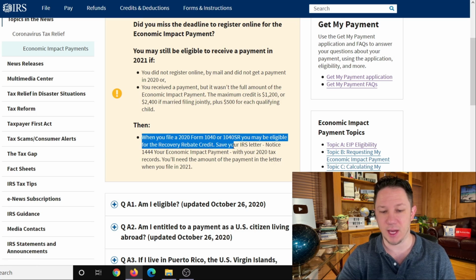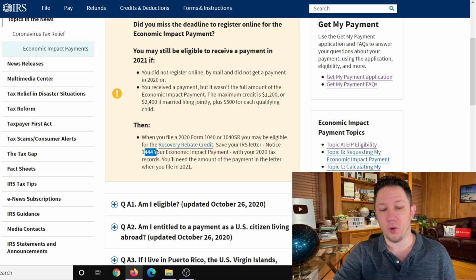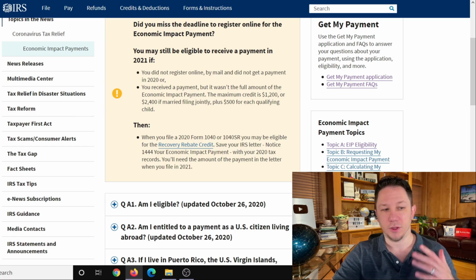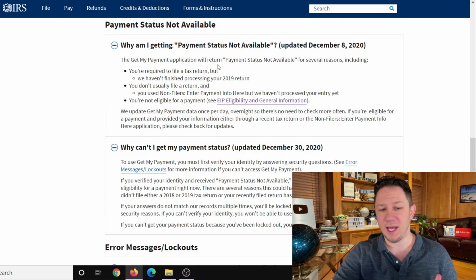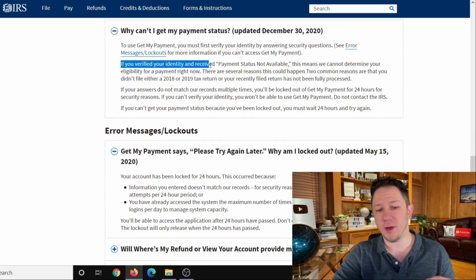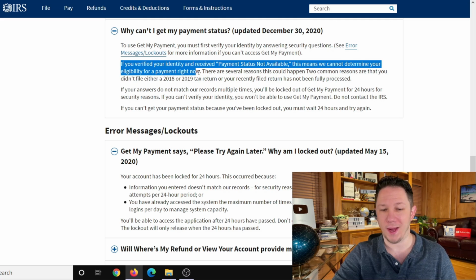Save your IRS letter, Notice 1444, your economic impact payment, with your 2020 tax records. You'll need the amount of the payment in the letter when you file your taxes for 2021. Honestly, if you're getting status not available or unavailable, I would check it once per day. I'll scroll down here so you can see. They say on the website, if you verified your identity and received payment status not available, this means we cannot determine your eligibility for a payment right now.